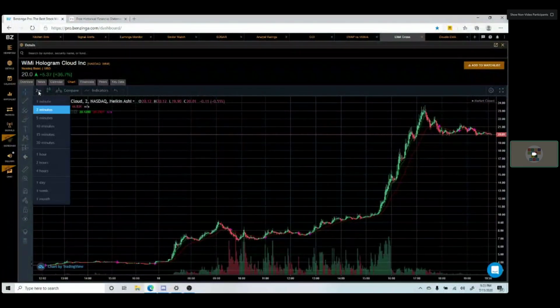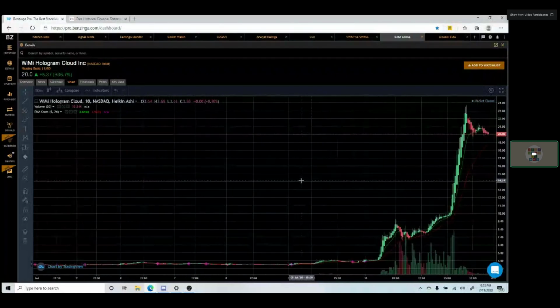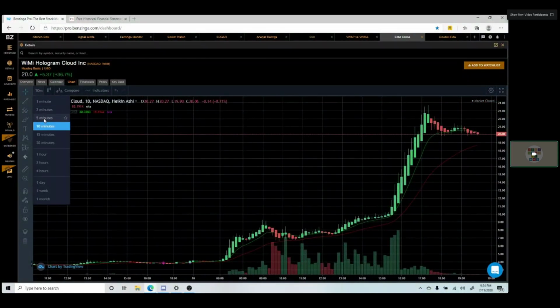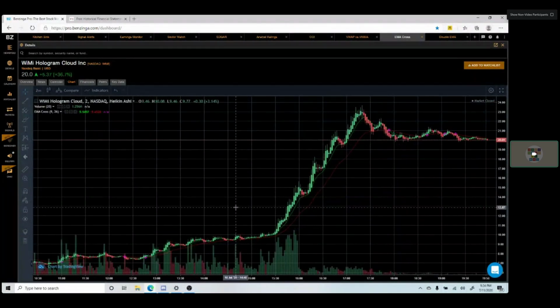And all of these indicators are going to change drastically if you switch to a 10-minute, your lines change quite a bit. So you'd have to keep that in mind as well. Changing to 2-minute, 10-minute, 1 day, that's all gonna change quite a bit.